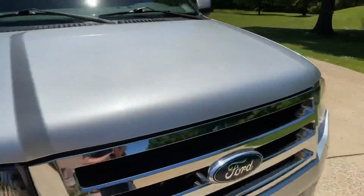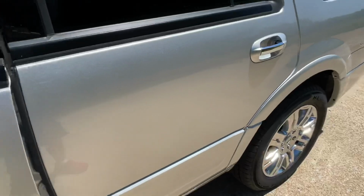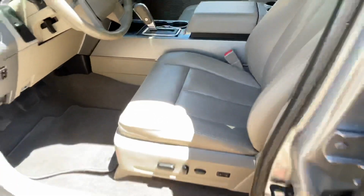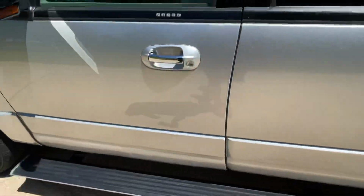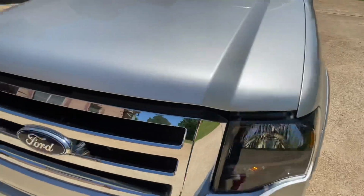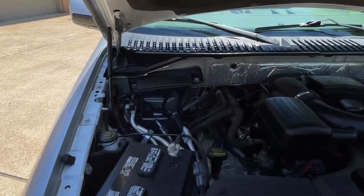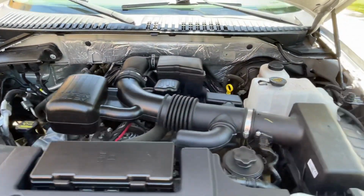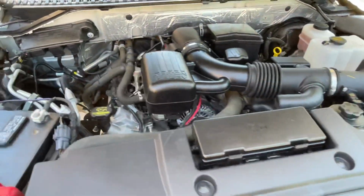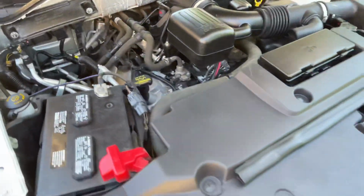Forgot to pop the hood. You don't see many of those. People hang on to them. And a new one's $80,000, $90,000, so people hang on to them longer than they used to. About a 5.4 liter V8. Plenty of power, reliable engine. As you can see, it's nice and clean, no rust, no mud. It's a nice southern vehicle.